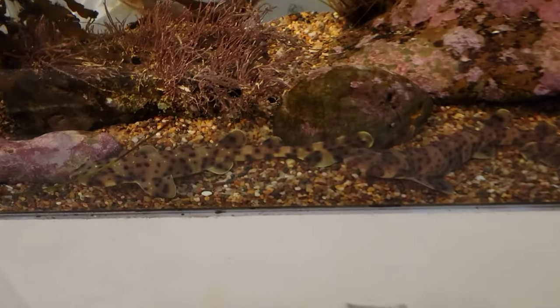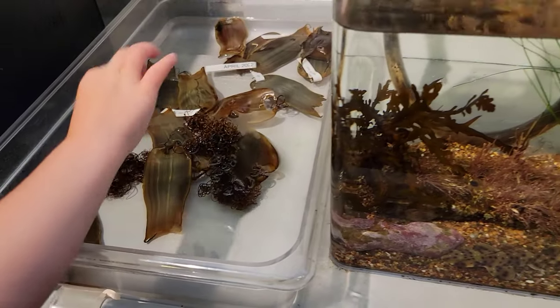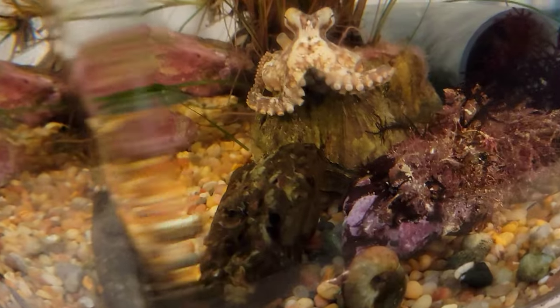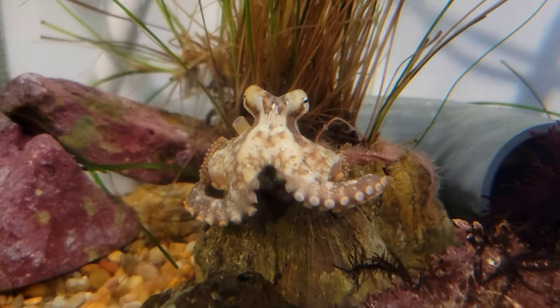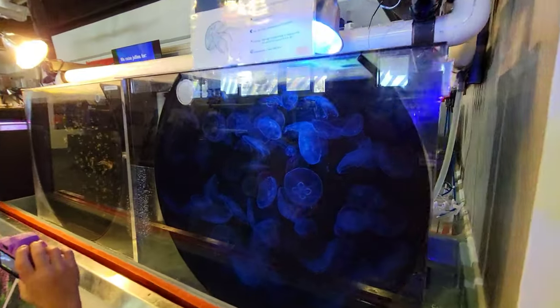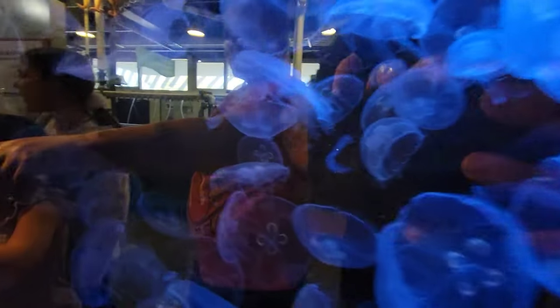Let's see what we got. Oh, some more little sharks. I'm assuming these are the shark eggs? They are. It's an octopus. Oh yeah, he's cool. That's a baby. Baby. You're a tiny one. Tiny one. The tiny jellyfish?